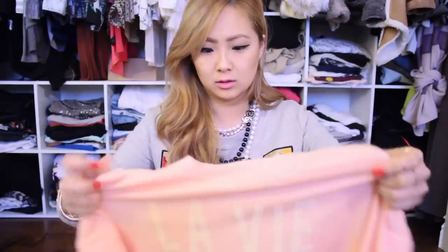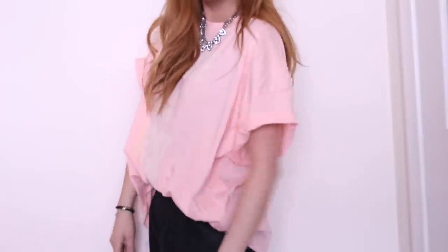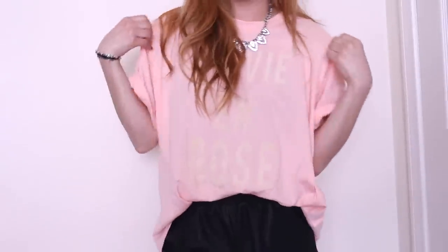Let's start with Zara. I feel like that's probably the most interesting. I picked up two shirts this February, and it is this light pink. Oh god, that looks really bad on camera. It's a light pink shirt. It says Lanvin Rose and it's just really big. It comes in one size, so it's huge. Yay. And I'm a huge t-shirt person. I wear t-shirts every day, 90% of the time.